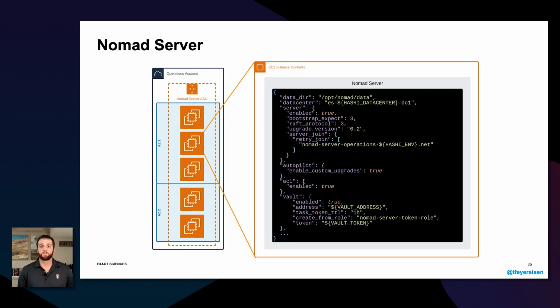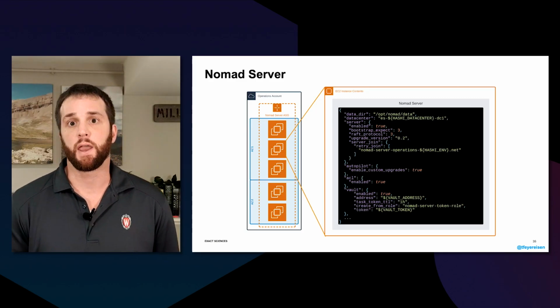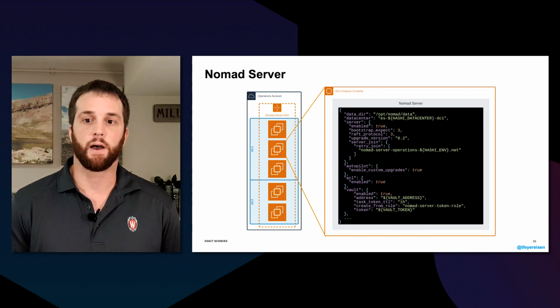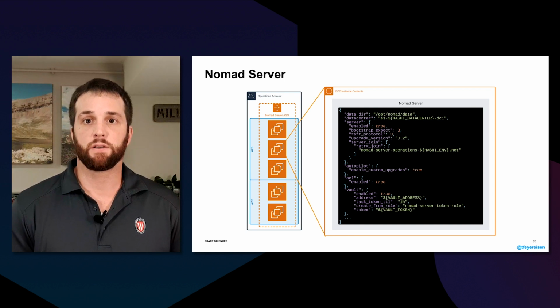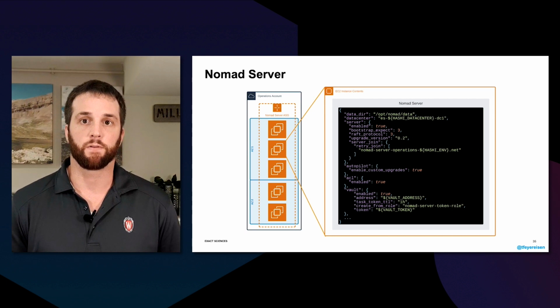Nomad Server is also launched into our Enterprise Operations account. Here, we have the same DNS retry join as with Consul, which we also plan to migrate to Consul DNS-based query. In the Vault stanza, we can see the Nomad server is fed a Vault token on server boot. This token is generated in user data by logging into Vault with the EC2 instance's IAM profile. We'll dig into the details here in our next section, but this is an important piece of the authentication workflow.